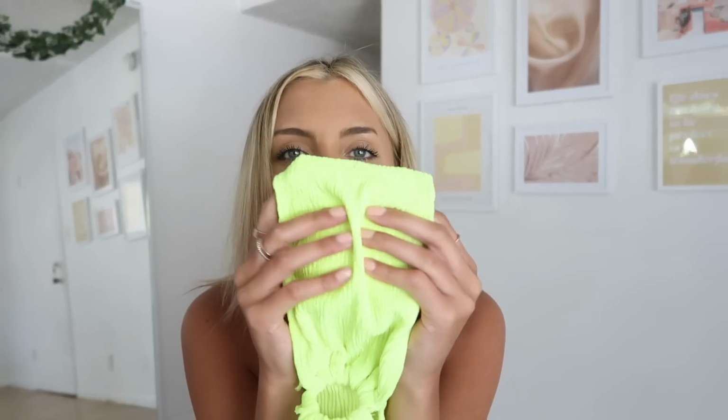This next suit is very similar in texture to the last one, but it's actually more of a velvet fabric, so really cool. I've never had a suit like this, but it's incredibly soft. I love neon swimsuits, especially when you have already been in the sun for a little bit. They're gonna really help make that tan pop.